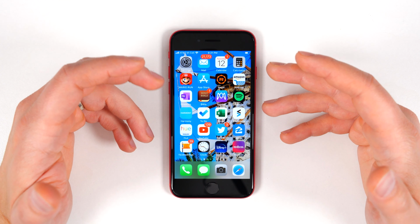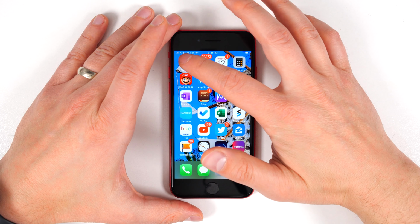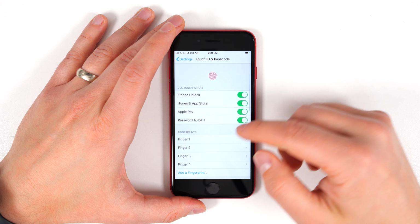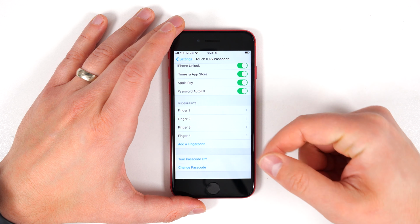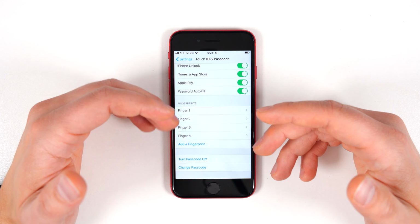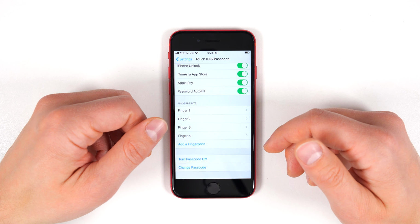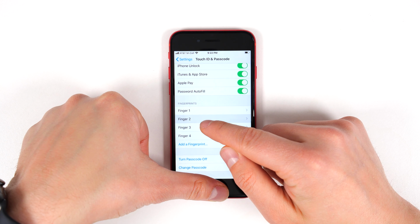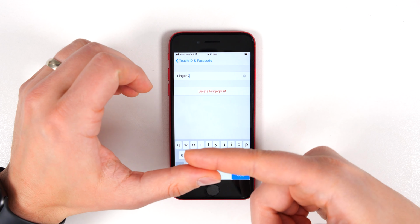This next feature is exclusive to any phone or iPad that has a Touch ID sensor. So if you go to Settings, scroll down to Touch ID and Passcode, then enter your passcode, and scroll down to Fingerprints, you can actually place your finger on the sensor, and you can see which fingerprint that finger is registered to. Now this is useful if you have a fingerprint that generally doesn't work with Touch ID and you want to re-register it. Let's say your left thumb doesn't work all the time. You can put your left thumb on there, see that it's registered to fingerprint 2, then tap that, delete fingerprint 2, and then go ahead and re-register your left thumb.